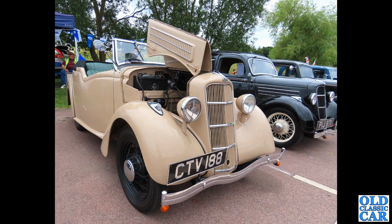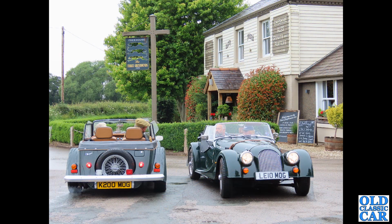The lineup of classic Fords here, late 30s. And in the foreground we have a drop-head coupe or Tourer version of the Ford Model CX, and alongside it is a Ford CX Saloon. These were very, very similar to the Model C that came before, just a slightly different grille as far as I can tell. And here, outside the Three Greyhounds pub in Cheshire, we have a pair of fairly recent Morgans, built down in Malvern, of course.